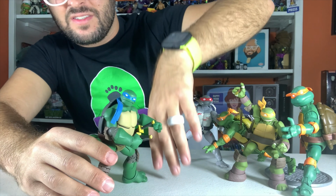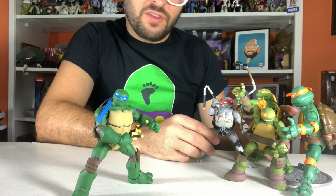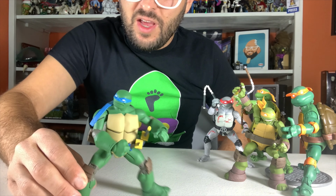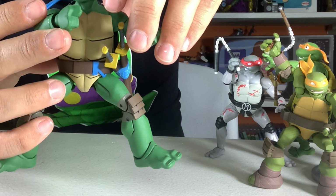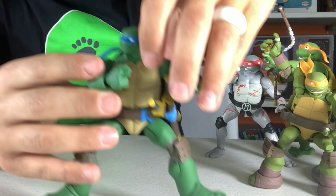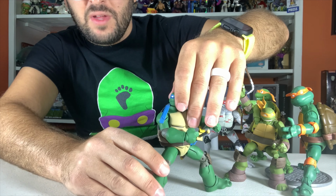I don't know how practical that is in battle. But, man, it just looks cool. It really looks cool. And I also love that there's an L on the belt. So they put the letters in the belt, but it's not obvious, at least for most of them. But yes, there's an L.